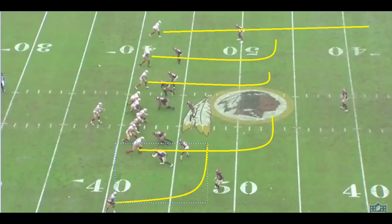And you're really, though, because they're going to be in man coverage, so like what we saw in the previous video, what Washington came out in third down was a cover 3 zone. So they're expecting zone here, but they're going to be in man. So they see man coming out.